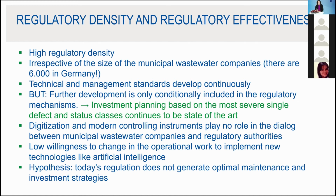So we are convinced that technical standards and management standards are continuously evolving in Germany. But I think the question is who benefits from this, who is applying it, and how big is the part of the industry that continues to develop in the style that Robert Stein presented to us. Because one thing is obvious, further development is not incorporated into the regulatory mechanism in all sub-disciplines. The speed of adjustment of regulation compared to the speed of scientific further development is slow.